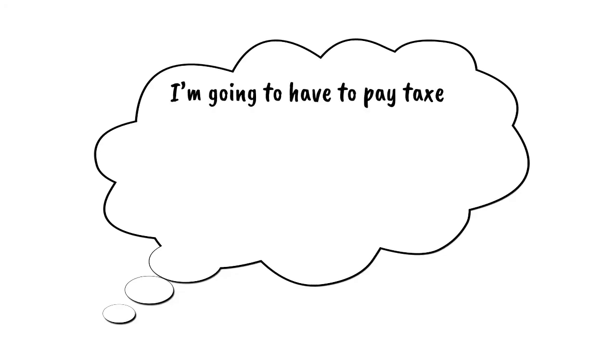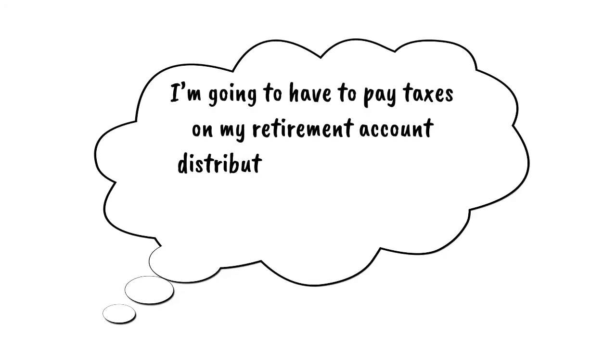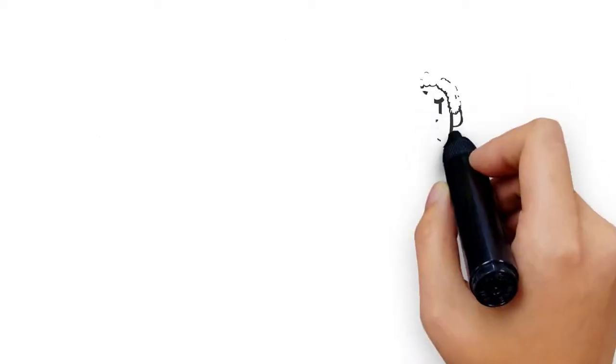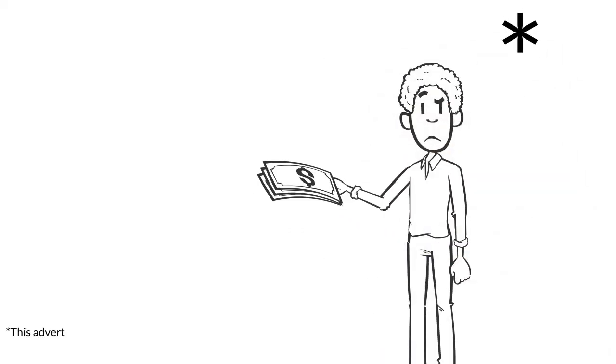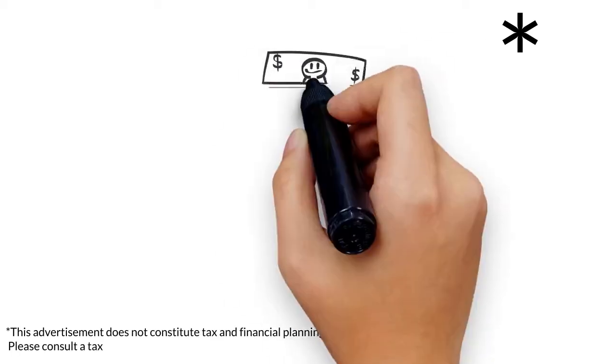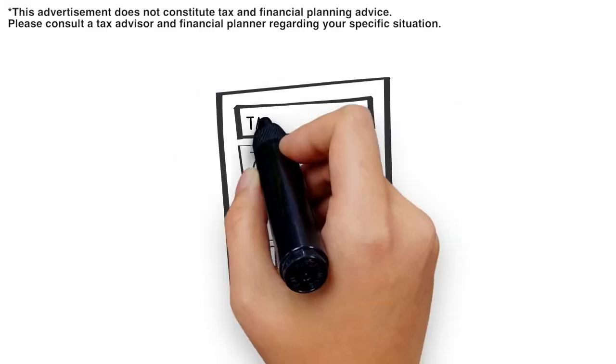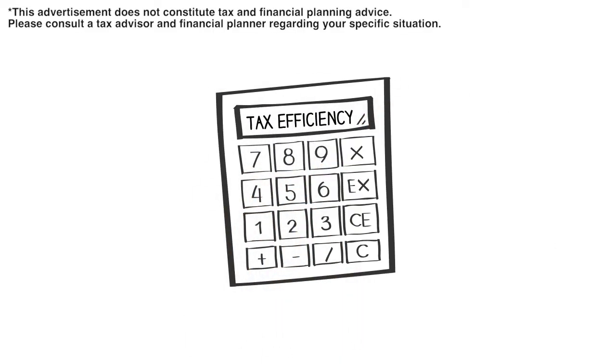I'm going to have to pay taxes on my retirement account distributions anyway. So how will a reverse mortgage help me save taxes? While it's most likely true that you'll have to pay taxes on your retirement income, a reverse mortgage may still allow you to pay less in taxes than you would otherwise. Let's look at an example of the kind of tax efficiency a reverse mortgage can provide.